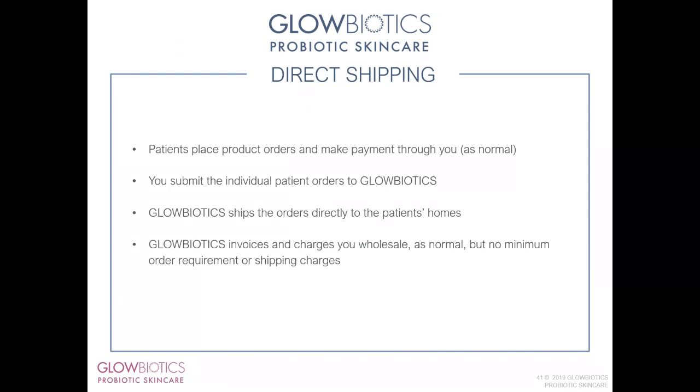You submit the order via email from your patient, or you can call our customer service line at Globiotics. We then will pack and ship the order directly to your patient's or client's home. There's no middleman here. It's very nice and very convenient for you. We will invoice you, so you get your invoice so you know that you've made this sale. And there's no minimum order required.